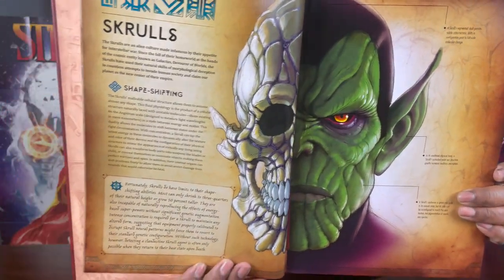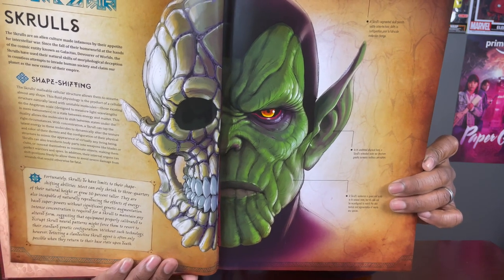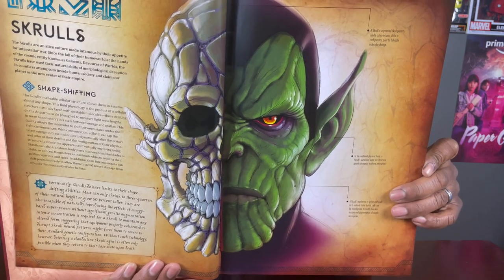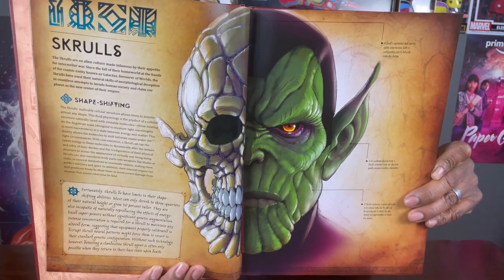All right, I love it, love it. All right, these guys were featured first in the Captain Marvel movie, and they've been also featured a couple of times in the WandaVision Disney Plus episode. And we should be seeing more of them in the Secret Invasion Disney Plus series coming soon.